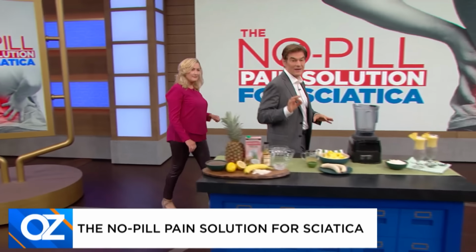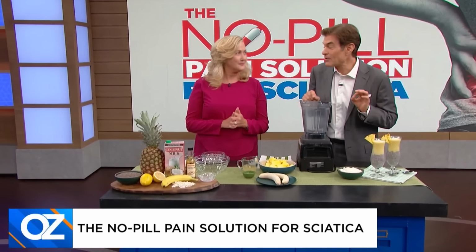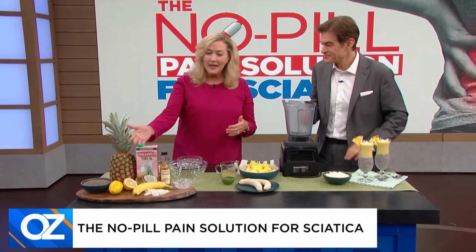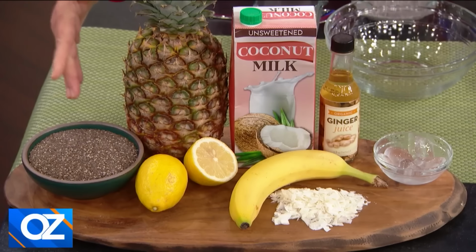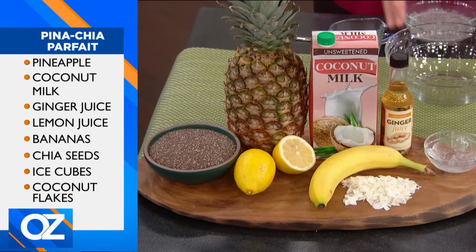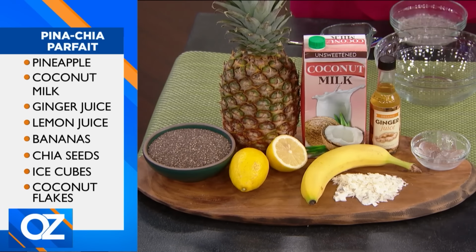Okay, our first no-pill pain solution coming over here. This is going to work for sciatica because it's an anti-inflammatory helper for your breakfast. It is called the Anti-inflammatory Pina Chia Parfait. Which is great. Pineapple and chia seeds are like key anti-inflammatories. We mix it with coconut milk, coconut flakes, banana, ginger, and ice.